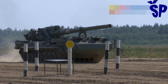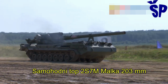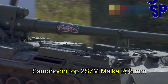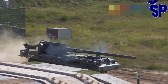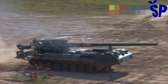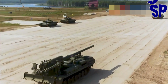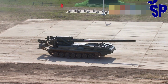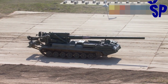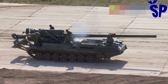Let's continue with big caliber artillery, and here come the 2S7M Malka modernized 203mm self-propelled guns. Such type of artillery is very powerful and proved to be effective in combat. The 2S7M self-propelled gun is designed to destroy and suppress enemy weapons, destroy field and long-term shelters, engage manpower and equipment in areas of concentration and at positions of deployment.